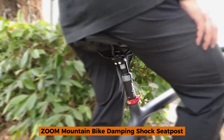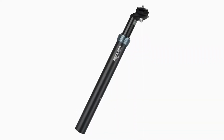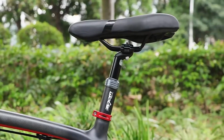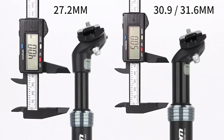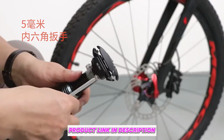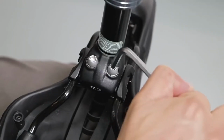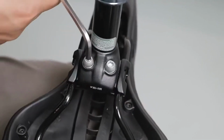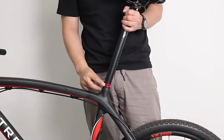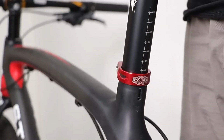Number 5. The Zoom Mountain Bike Damping Shock Seat Post is perfect for mountain bikers seeking added comfort on rugged trails. Made from durable aluminum, this seat post features a shock-absorbing design that reduces vibrations and enhances riding comfort. With a length of 350 millimeters and multiple diameter options, it suits a wide range of MTB frames. Its lightweight build and sturdy construction make it a great choice for tackling rough terrain.